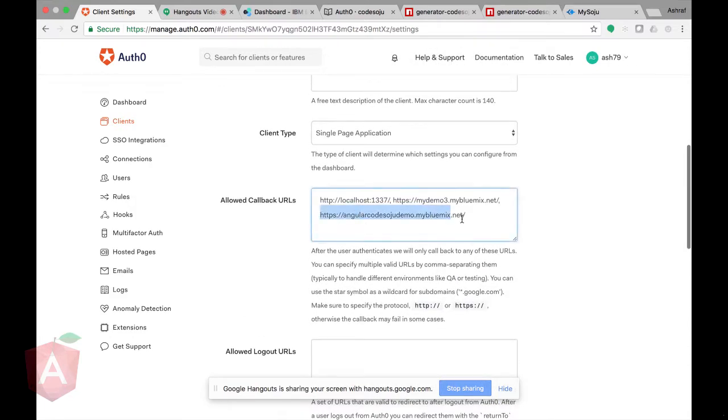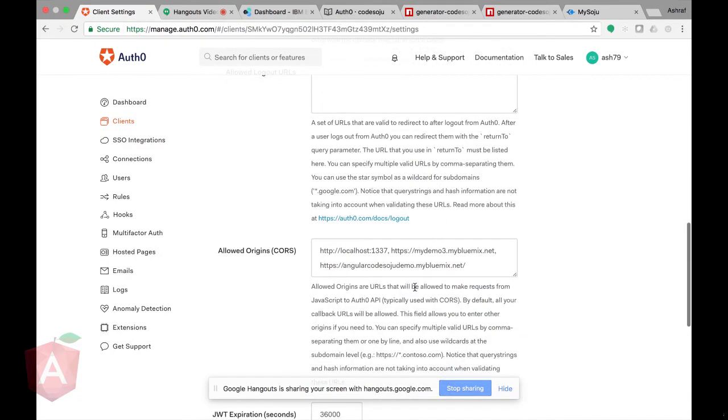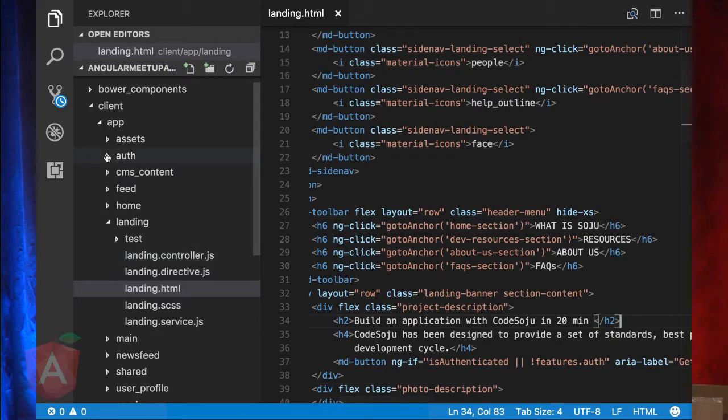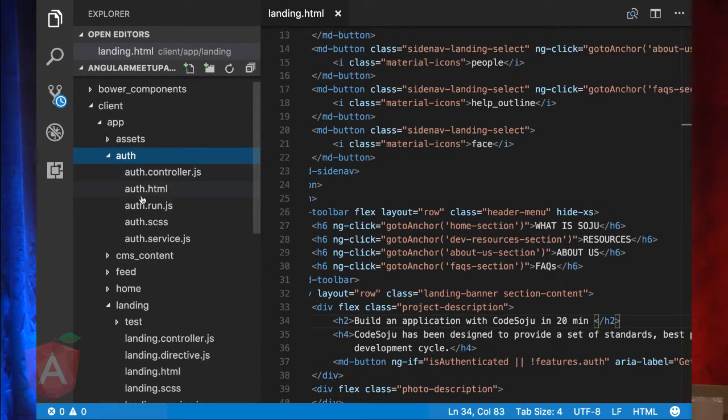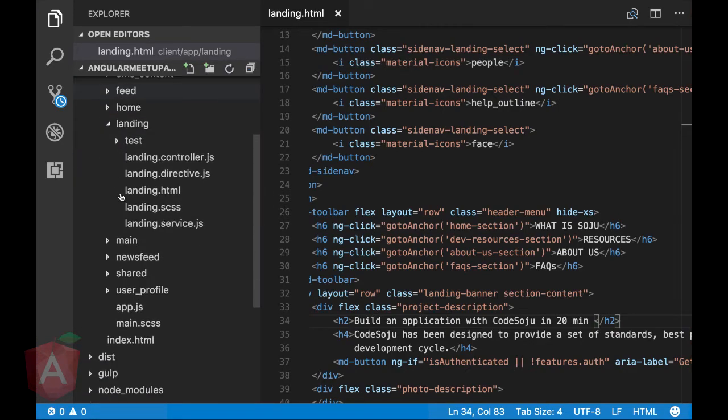Whatever the host name of the application is has to be added here, so it allows the callback and also the cross-origin access. So let's try to do it quickly and see if we can change this. And in order to do that quickly, I pretty much have that.